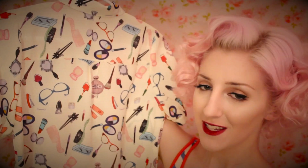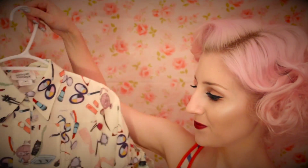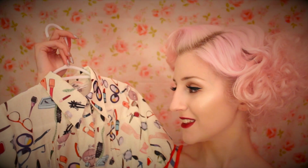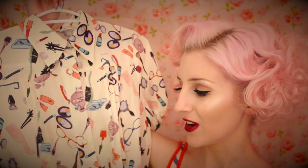I mean, it almost speaks for itself. I really like this one. And I think it would be really cute to wear with the trousers as well, because you have these little masculine, feminine elements. I think that's really fun. So I'm a big fan of this blouse. Also machine washable. Very nice.